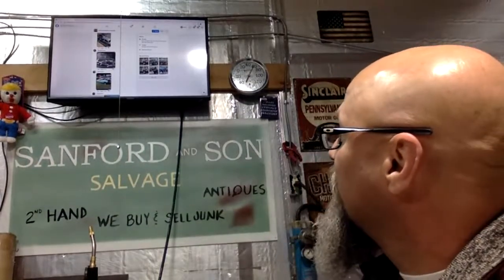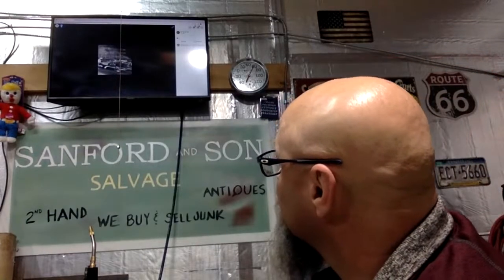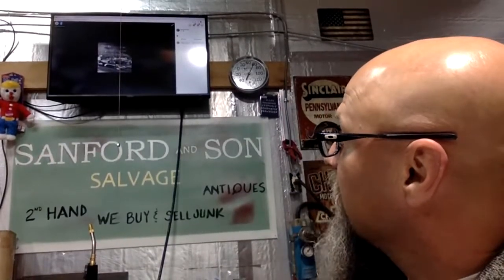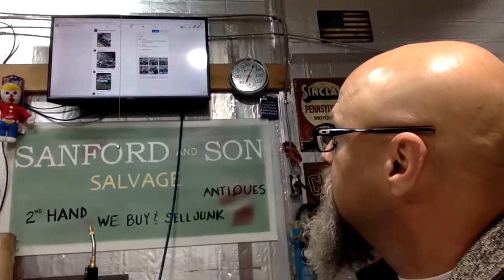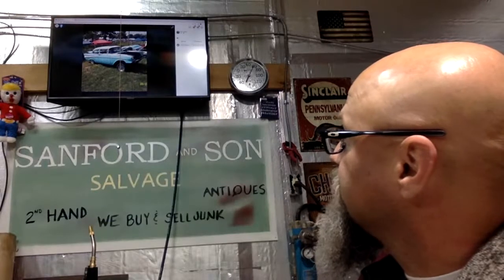Randy Dunlap. Uh-oh. You got a dragster there. It's a cool picture, but it's black and white, and I know you guys can't see it. Some kind of dragster versus a gasser. There's old 57.